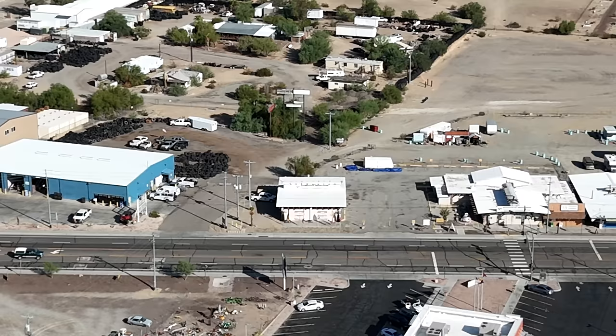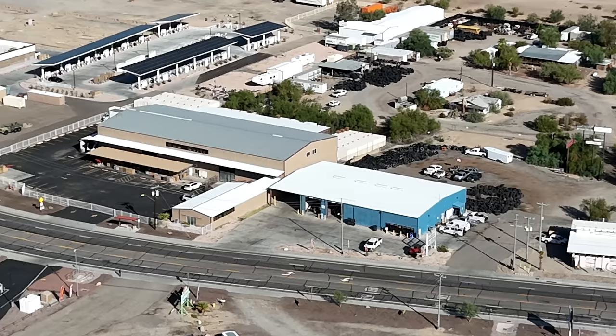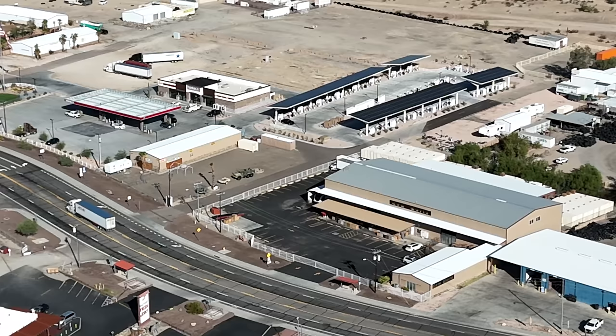I want to check out that new charging. Wow, look at the amount of solar on those awnings, car covers. But they're building them across the country. You know, traveling this summer, I've seen a lot of Tesla charging areas. They're putting them everywhere.